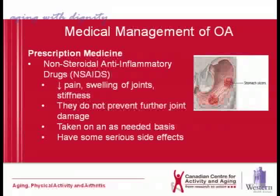The first ones are known as NSAIDs, non-steroidal anti-inflammatory drugs. These really decrease the pain and the swelling of the joints. They do not prevent further joint damage, and that is really important. And you only take them as needed because of the side effects.